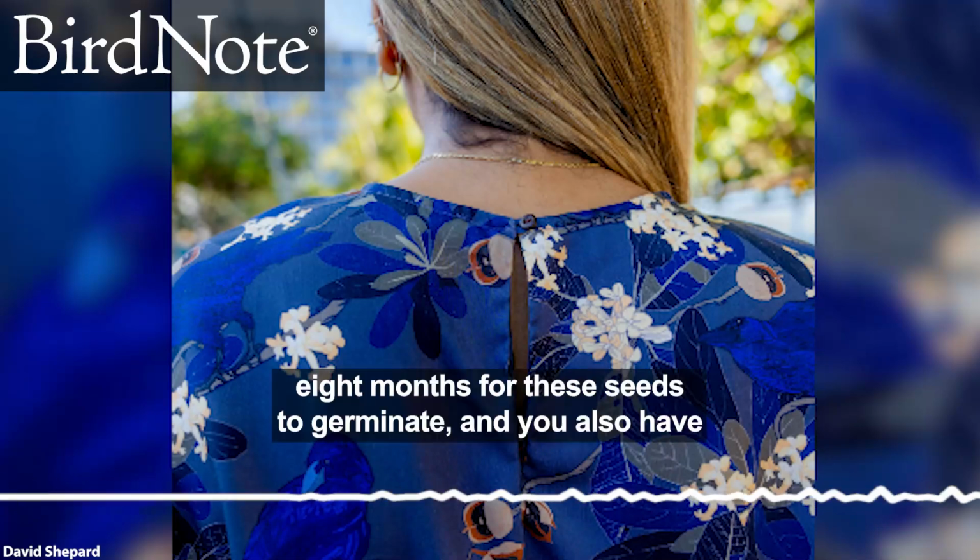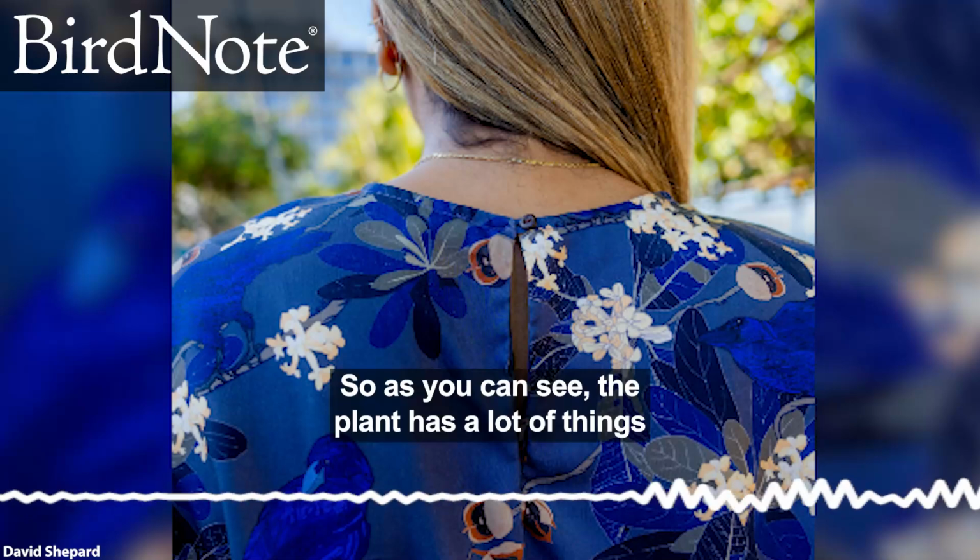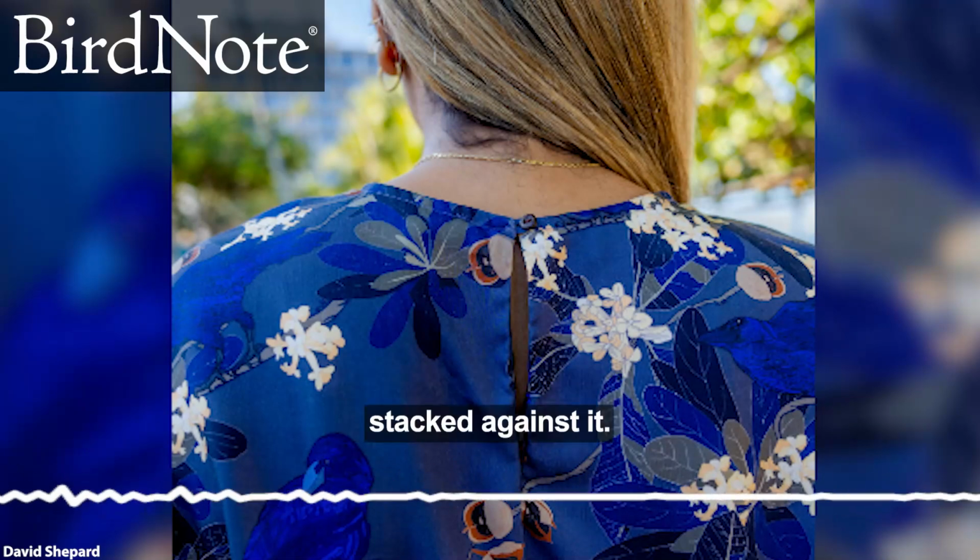And then it takes 8 months for these seeds to germinate. And you also have to have some mesh on it so that the rats don't pull those things up. So as you can see, the plant has a lot of things stacked against it.